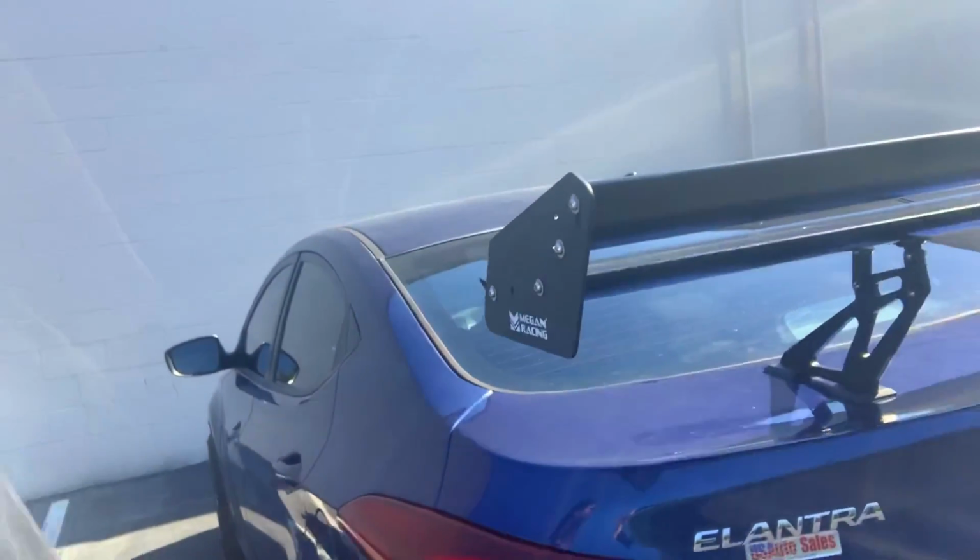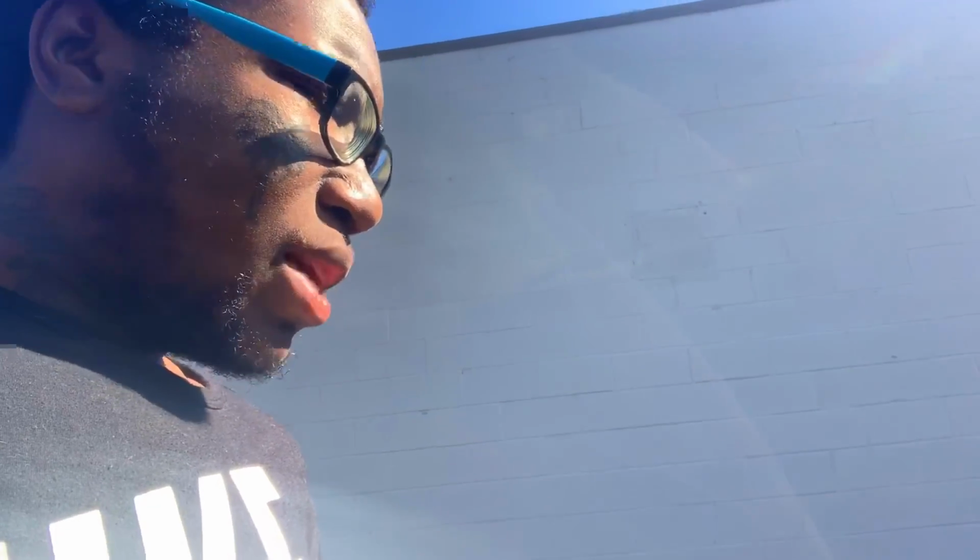So, like I said, let me know what you guys think I should do next to it. I mostly plan on adding the taillight tint, possibly adding the coilovers. I gotta see how much those cost. But if y'all got any other recommendations or ideas, let me know in the comments.